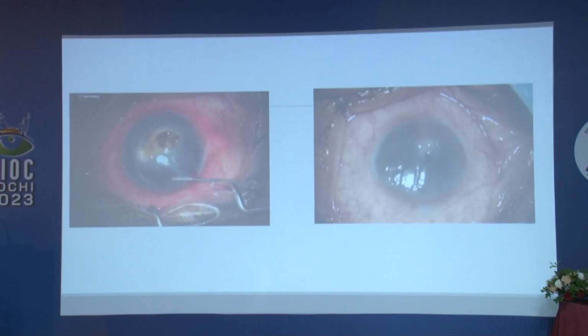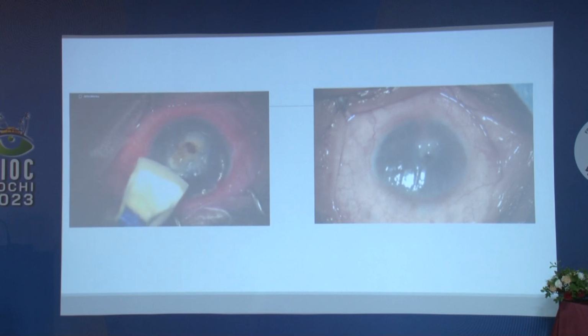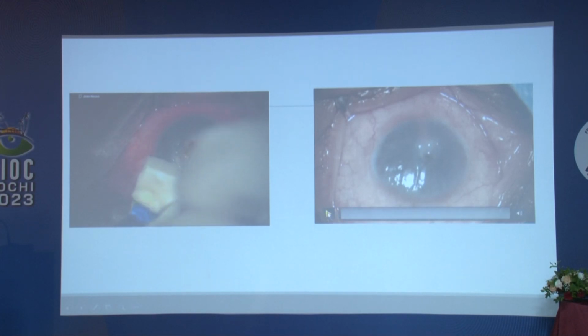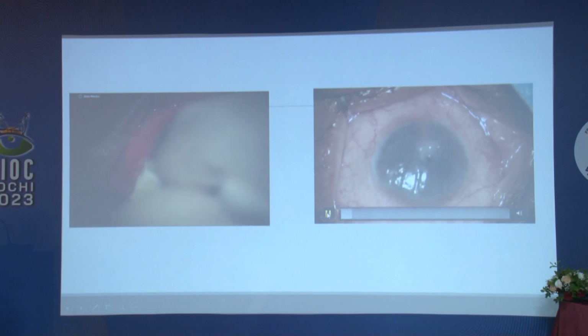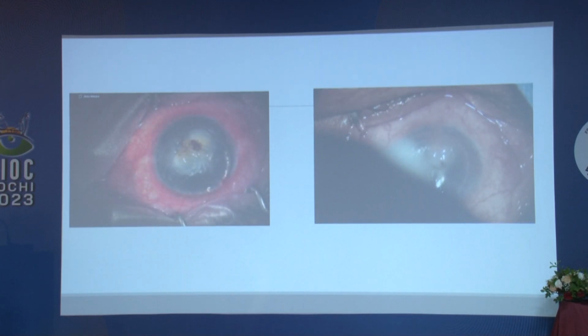So these are a few videos. One is of dematiaceous fungi, where we are taking a biopsy in the same sitting, as well as putting the glue on the weaker side as well as at the site of perforation. The second one is in vitrectomized eyes where a corneal fistula was there. We have to deepithelize the tract completely before applying the glue.